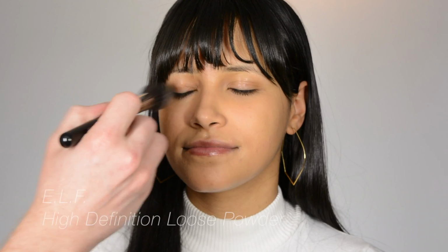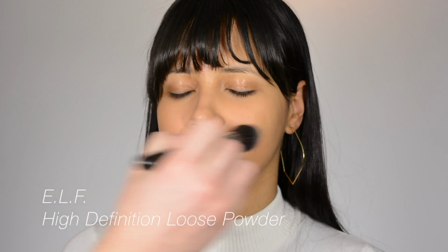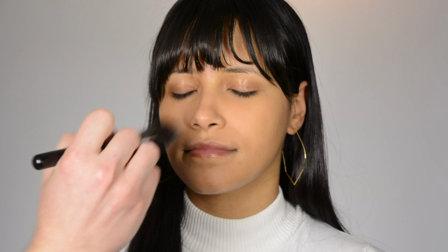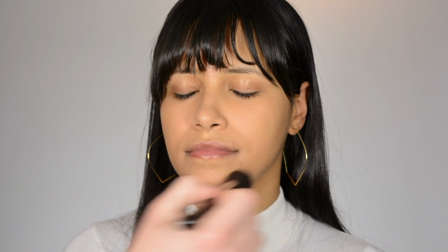And not too much powder. This is just a translucent loose powder, just through the center of the face.